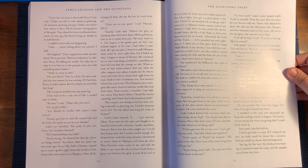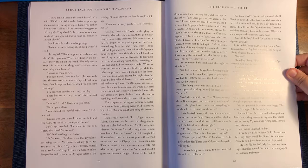Afterward, the Lord of the Titans, he punished me with nightmares. I swore not to fail him again. Back at Camp Half-Blood, in my dreams, I was told that a second hero would arrive. One who could be tricked into taking the bolt and the helm the rest of the way, from Ares down to Tartarus. You summoned the Hellhound that night in the forest. We had to make Chiron think the camp wasn't safe for you, so he would start you on your quest. We had to confirm his fears that Hades was after you, and it worked.